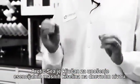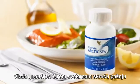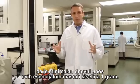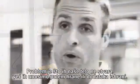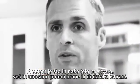Now, we also want to talk about Arctic Sea. Arctic Sea is our key to getting essential fatty acids on a daily basis. Governments around the world and scientists are finding time and time again that we have to get a minimum of 1 gram of these essential fatty acids in our daily diet. The problem is our bodies don't make it, so we have to consume it in the food that we eat or the supplements that we take.